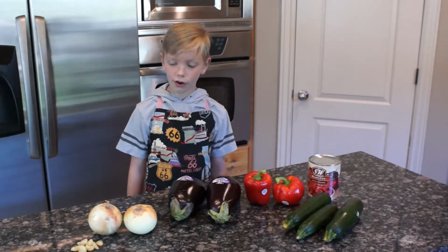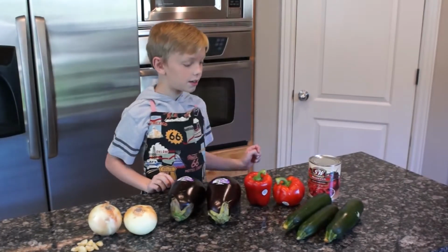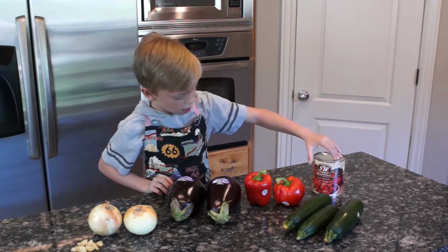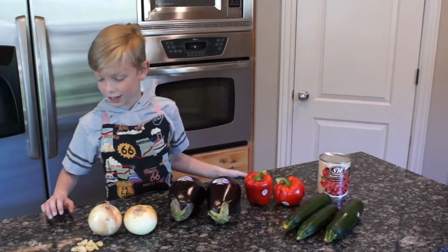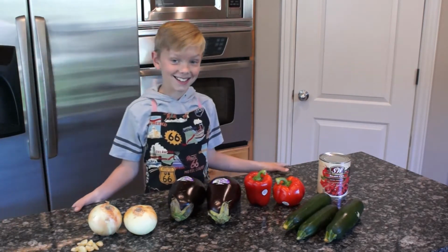Okay, so we've gathered our ingredients. We have 2 eggplants, 2 onions, 2 peppers, 3 zucchinis, and a 28-ounce can of diced tomatoes. The recipe called for 4 garlic, but we have 7.